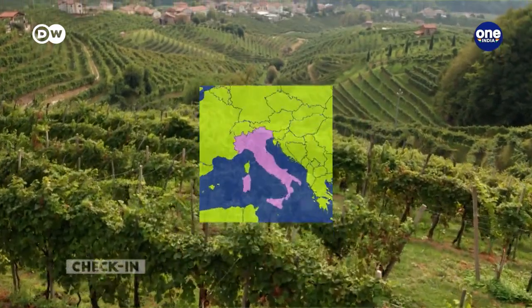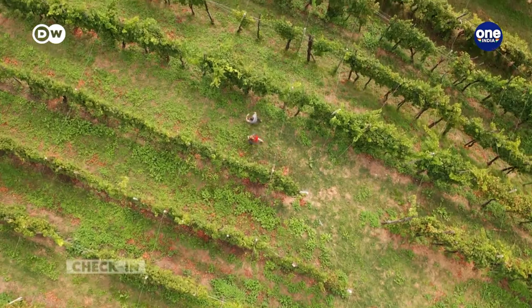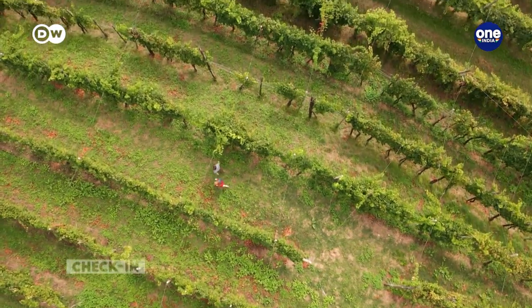To make up for their troubles, it's looking like their next day in northern Italy will bring perfect weather. The region is filled with beautiful vineyards.